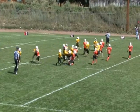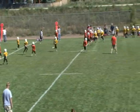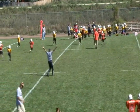This is impressive. Quarterback keep. Quarterback keep to the outside. Looks like he's getting cornered. Oh, just a shoestring tackle.